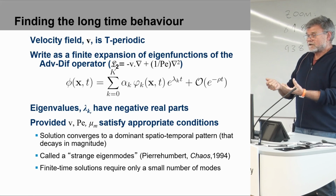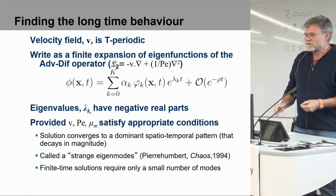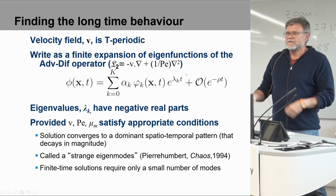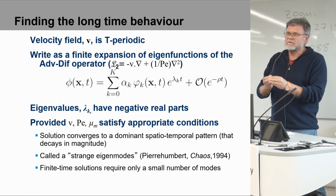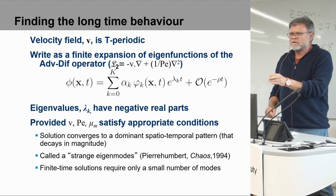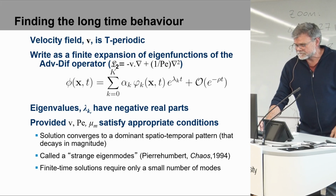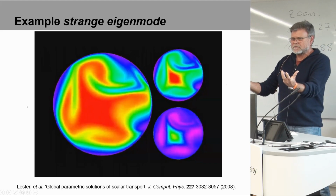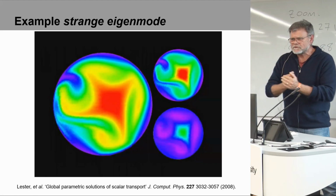And if you want to do a finite time solution, you actually only need a few modes, because most of these eigenvalues are sufficiently large or sufficiently negative that most of those eigenmodes decay very quickly. And in actual fact, for slightly longer term, you only ever need to really look at the first one. And so here's an example of a strange eigenmode. So red represents hot, blue represents cold. We're trying to cool this down.